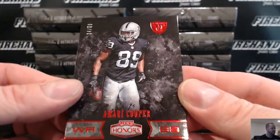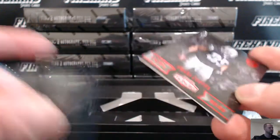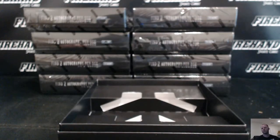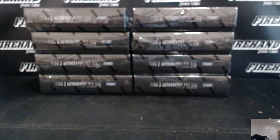Amari Cooper, 24/50. Chunk LaFunk and the Raiders. Did you go all the way to the end of the video, SD Boltman? Did you do randoms at the end of the video?